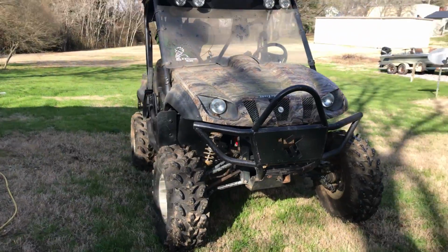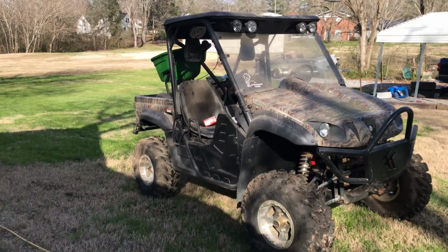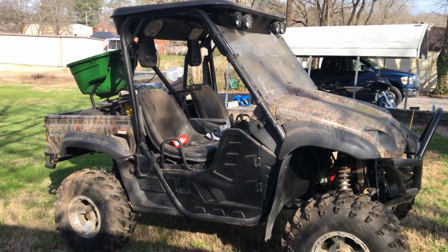And all that algae and dust and pollen washed off of it. Get them seats cleaned up. But you can tell it's in pretty good shape. Now that thing's got a lot of miles on it.